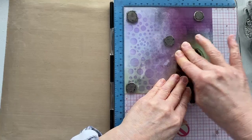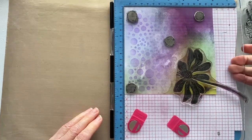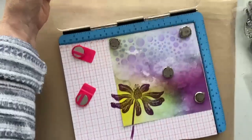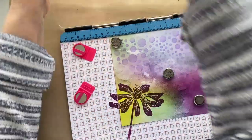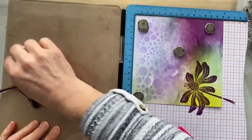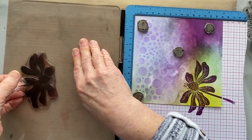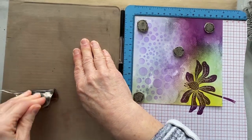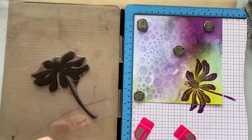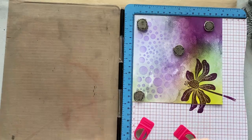Give it a good old press. And see where we're at. That's a good impression. Really good. Happy with that. Okie dokie. That goes in that one.